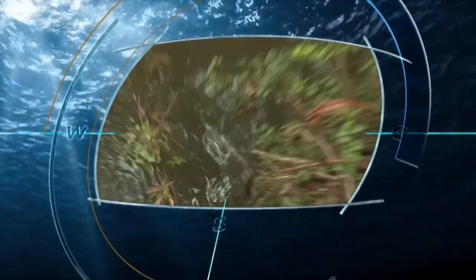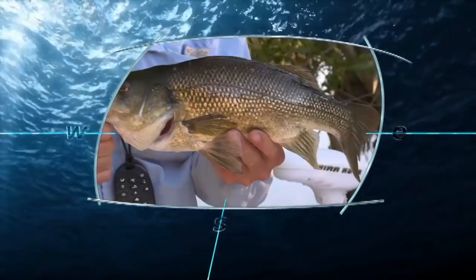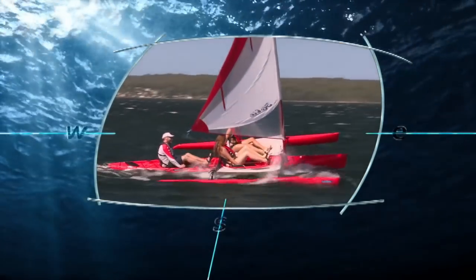We go after Aussie Bass from the bush. Hey, that's a good one. And the boat. It's a nice fish. It's got to be 40 plus centimetres, I reckon. We go beach fishing for whiting. He's a good fish, mate. And the girls go sailing.